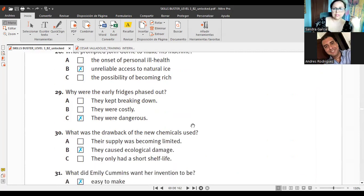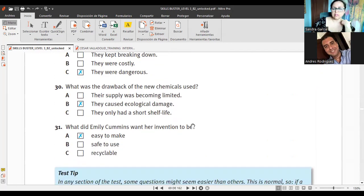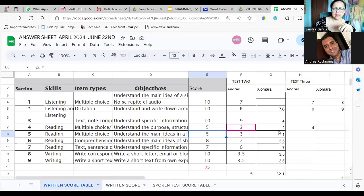It's correct. 29 is correct. Very good. 30? 30, correct. And 31? Correct, too. Then you have 4. Remember, you go to this and you write already 4. Very good. So you have 4 in section 4 and 4 in section 5. Okay. Right? So then you have 4.